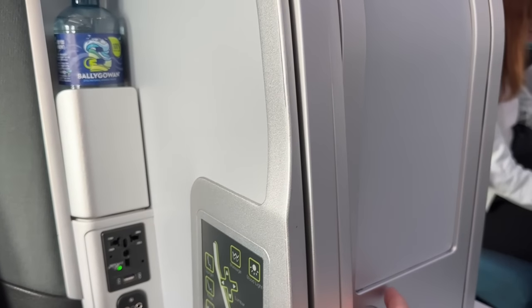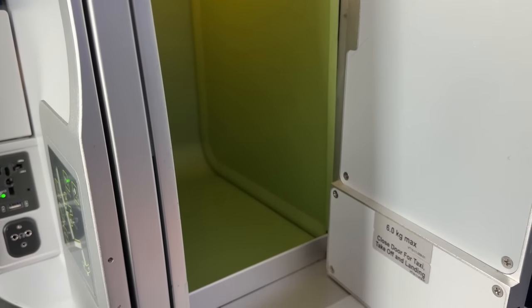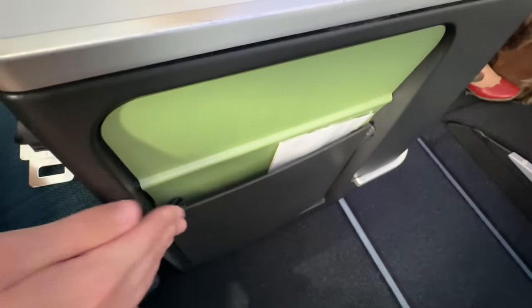Also on that counter is this nice little cubby. I ended up not needing to use it because of how much space I had, but it could be a nice space to store some toiletries or whatnot if you do have that. On the front of that console is where we found the literature pocket, where I seemed to be missing a safety card, but at least I had a barf bag.